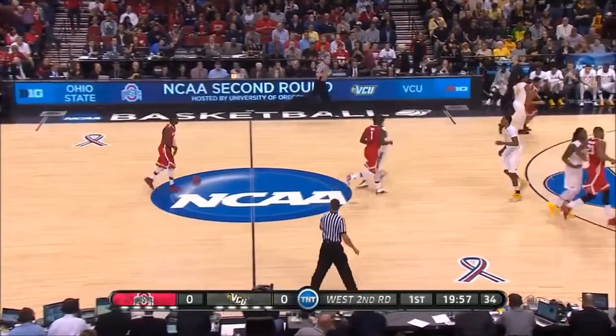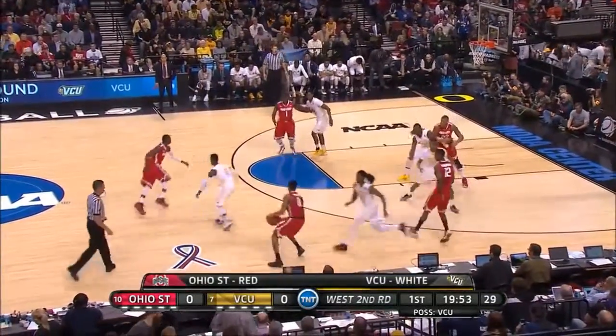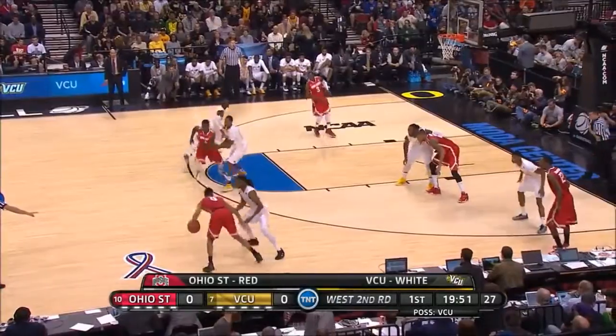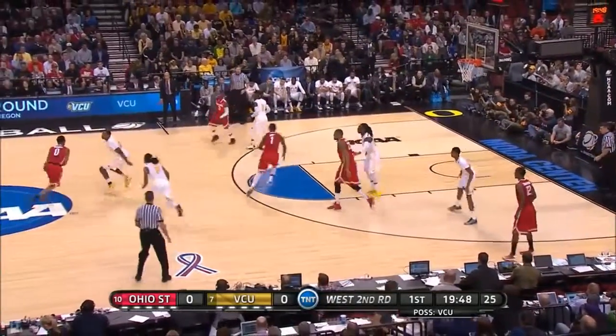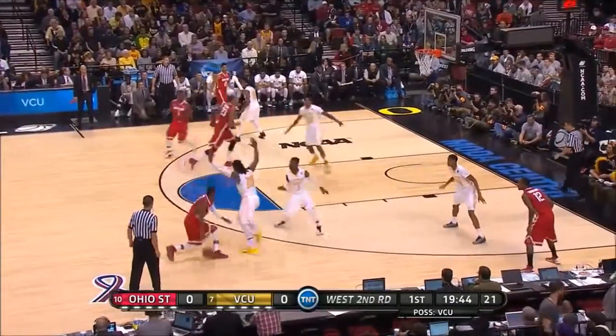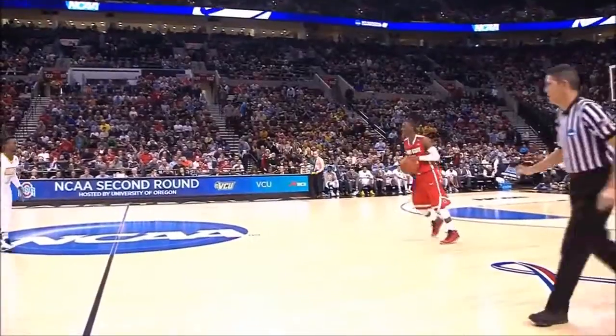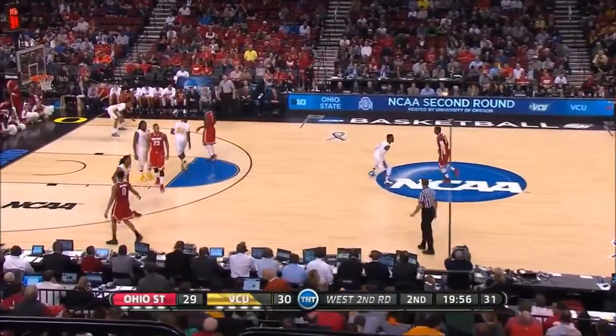They won four games in 4 days to advance to this in the regular season in the A-10. They were fourth with a record of 12-6, and away we go. There's the man-to-man defense. Doug Brooks, number five in white, is matched up against D'Angelo Russell. Beautiful look away. Scott inside to Amir Williams. Over Williams, and Williams actually made him pay for that a couple of times.